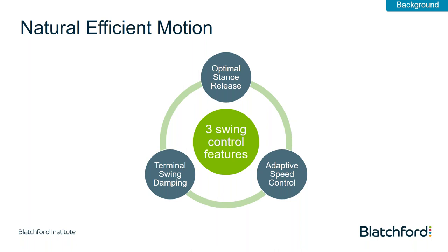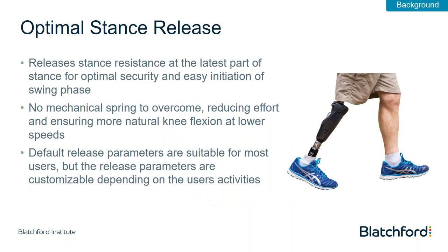So we have optimal stance release, in which case the knee is allowed to start to flex while you still have some weight on it in a natural fashion. We have adaptive speed controls, in that the microprocessor will choose which speed the patient's walking at and then change to suit that. And then we have this terminal swing dampening, which stops you having any noise as the leg extends and also allows the leg to swing forward for them.